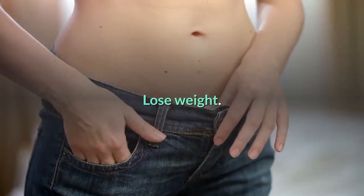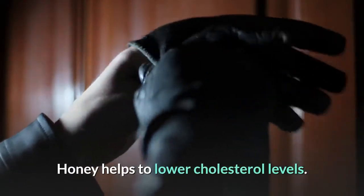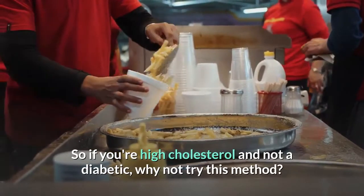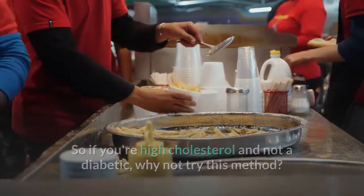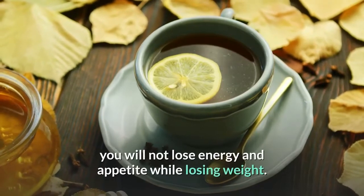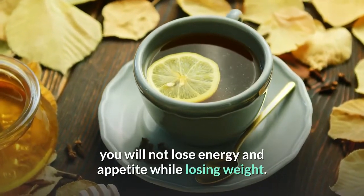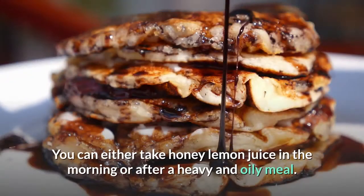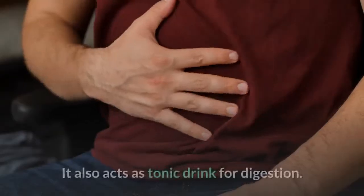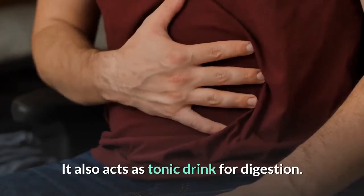Lose weight. Honey helps to lower cholesterol levels. So if you have high cholesterol and are not diabetic, why not try this method? When you consume honey lemon juice, which is an alkaline food, you will not lose energy and appetite while losing weight. You can either take honey lemon juice in the morning or after a heavy and oily meal. It also acts as a tonic drink for digestion.